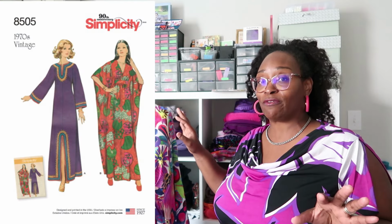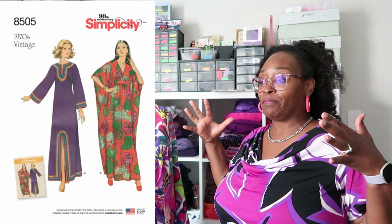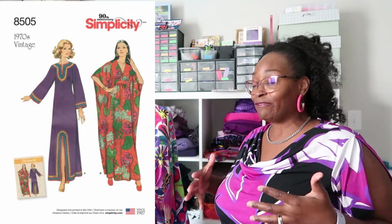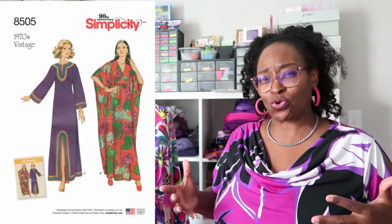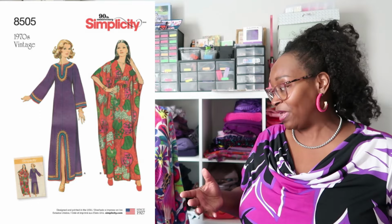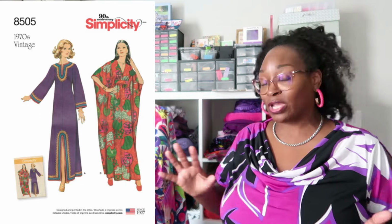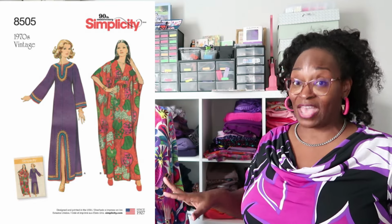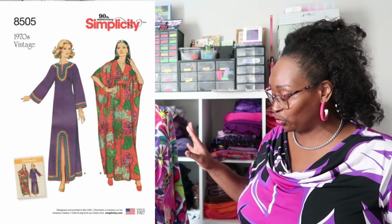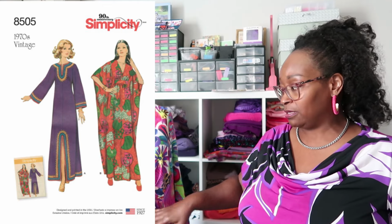But this one, the style of this, which is Simplicity 9505, it is more fabric. Definitely more fabric than if you made the Charlie caftan, the Closet Core, if that's the only type of caftan you have made before. And a lot of the other caftans that you see as of late definitely call for more fabric. So this one, I definitely used up all of the fabric.